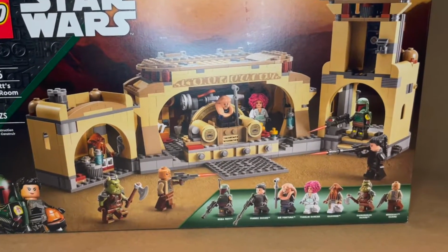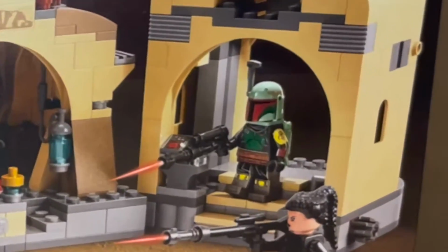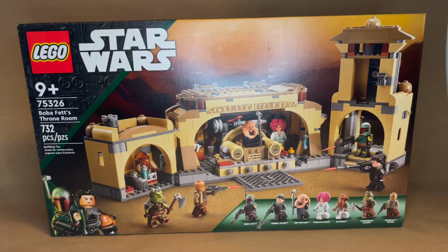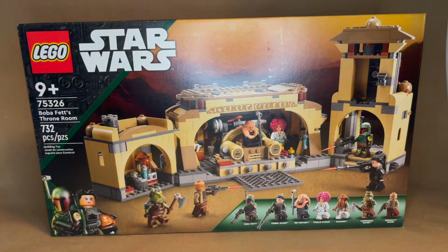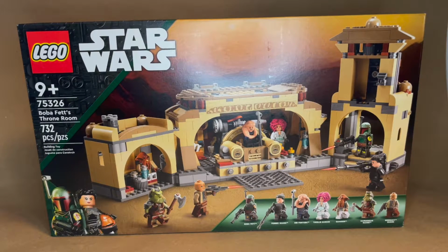So excited to open this set because of the unique array of minifigures, and it has one of my two first Boba Fetts. It has 732 pieces, ages 9+. There's already a little controversy or a little historical context with the roof of the palace being squished flat because allegedly, I need to read up on this more, but allegedly some people were offended that it looks like a mosque or a Middle Eastern building. I mean, not sure it should actually be taken offensively. Anyways, that's just my opinion.